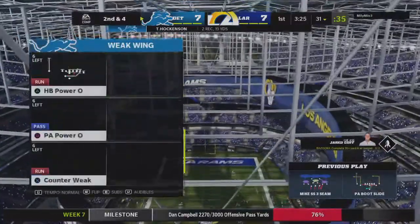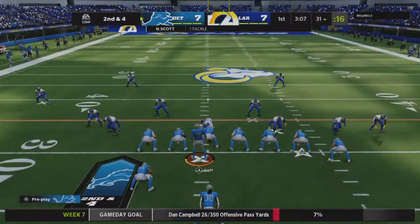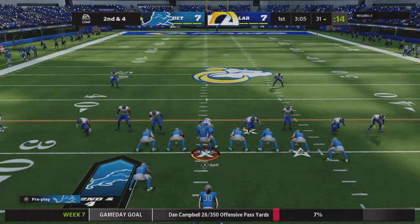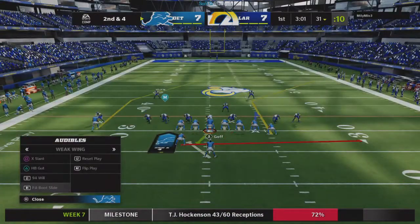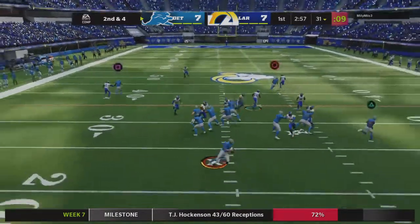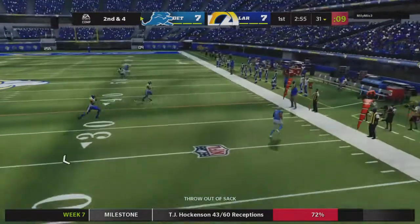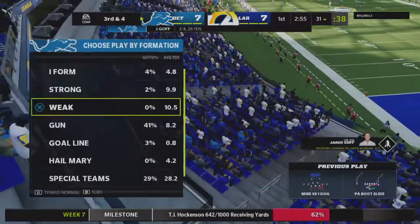A gain of 6 there on first. 2nd and 4. Nice rhythm throw there on first down. He located his tight end, made a nice easy pitch and catch. Hoping he can break a tackle or two. Wasn't able to do that there, but still good yardage. They'll fake the handoff. Now Goff. And he's just going to get rid of this thing. To no one here. He throws it away.